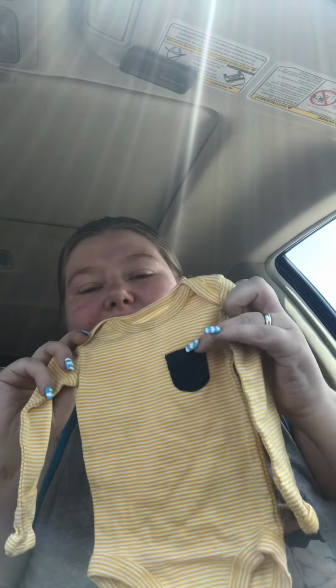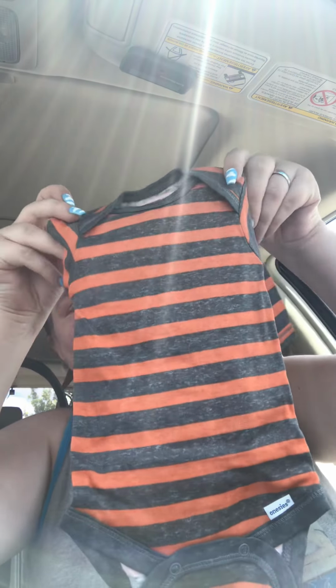Then we got some more clothes. Oh my God. You hit the spot. Oh my gosh. I wanted to get him one of these, and I just could not find one. So awesome. And we got this one. Oh, look at the little pocket. Oh, how sweet. She is awesome. And this one, that's gonna look cute towards Halloween.